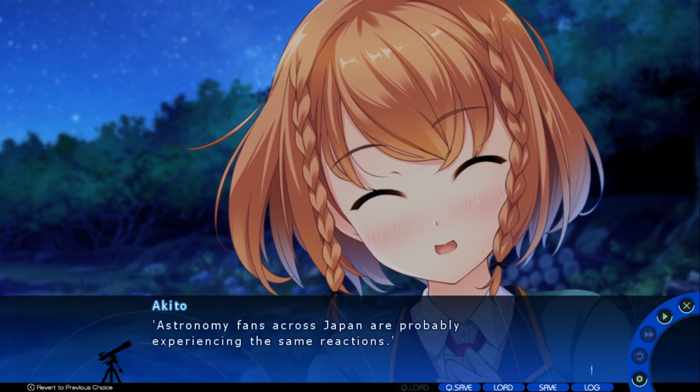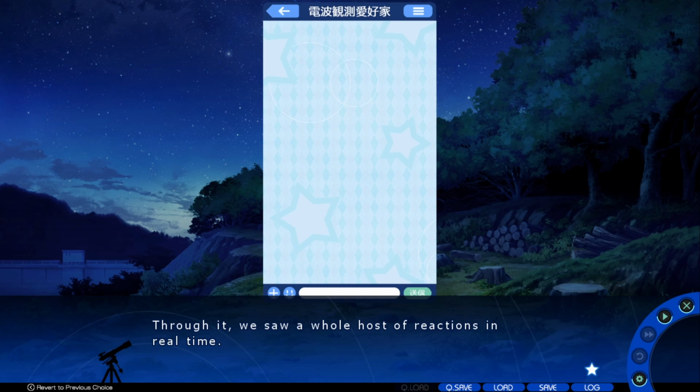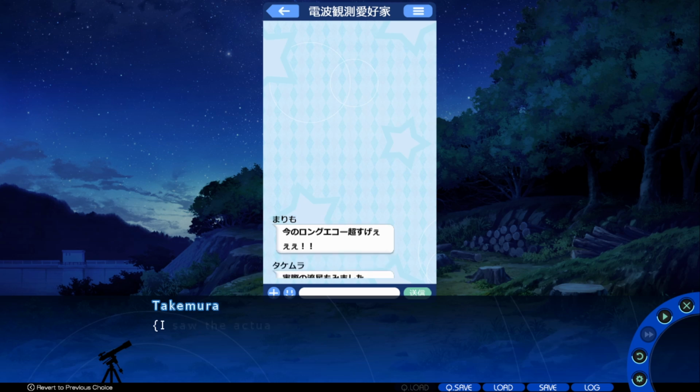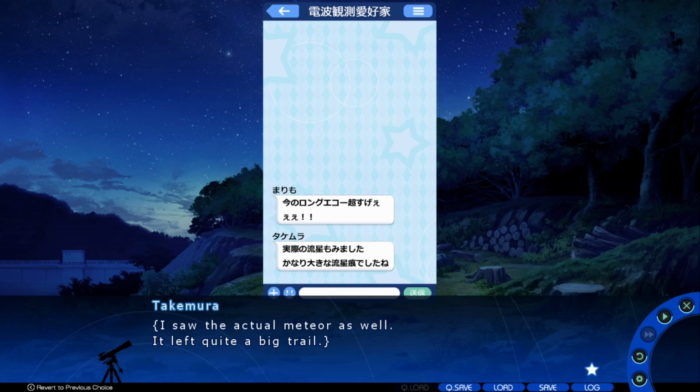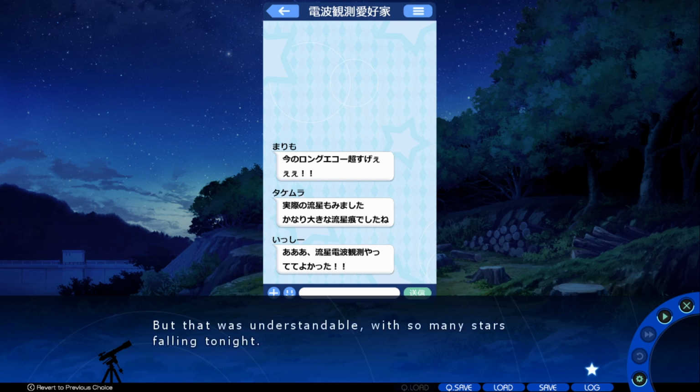Astronomy fans across Japan are probably experiencing the same reactions. We had joined a group chat for radio meteor observation enthusiasts. Through it, we saw a whole host of reactions in real time. Everyone was really fired up. But that was understandable, with so many stars falling tonight.